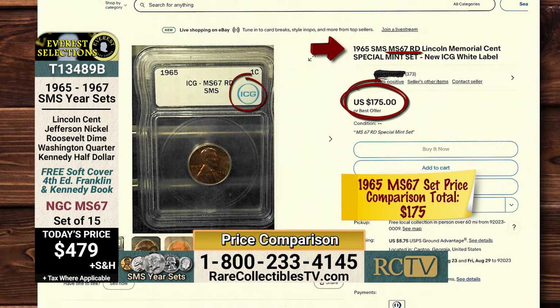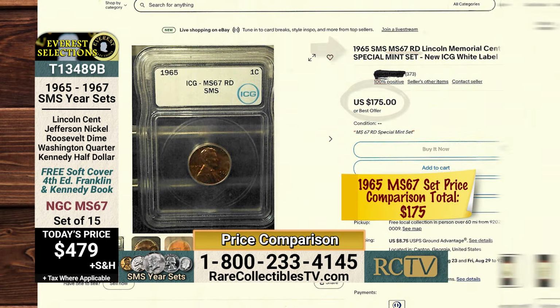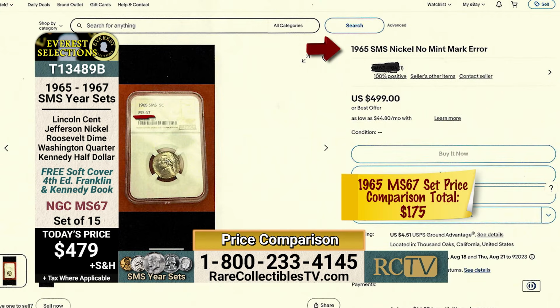Now, it's in an ICG holder. ICG isn't rated as highly as NGC or PCGS, but I'm using that comp. I'm using the lower comparable for you when I price this set out. So figure $175 just for that 65 Lincoln. The next coin, 1965 Jefferson in 6/7, $499.